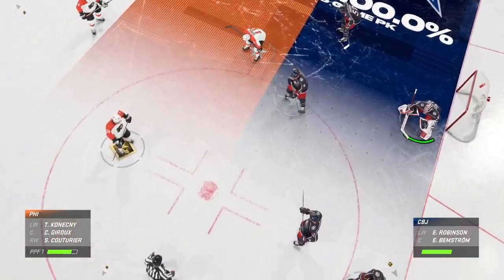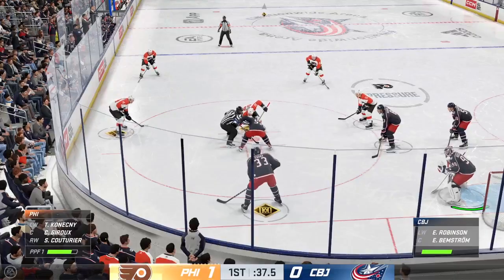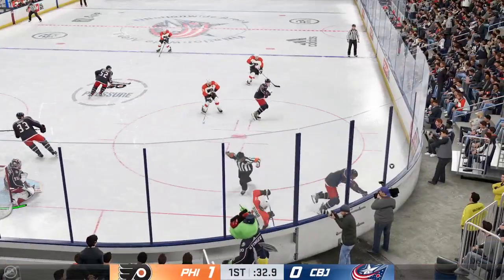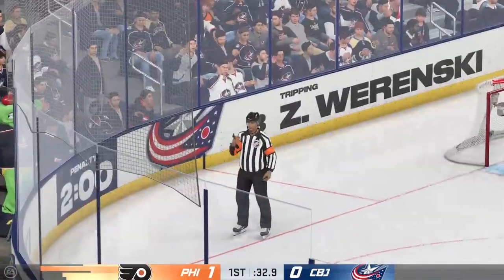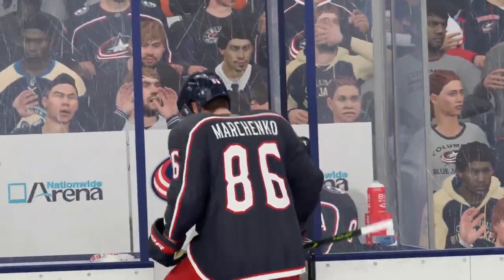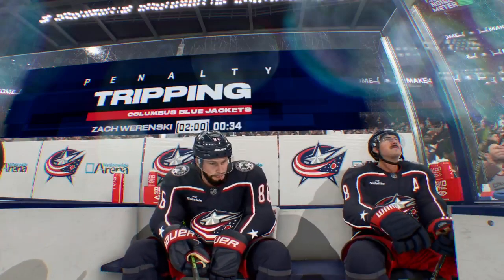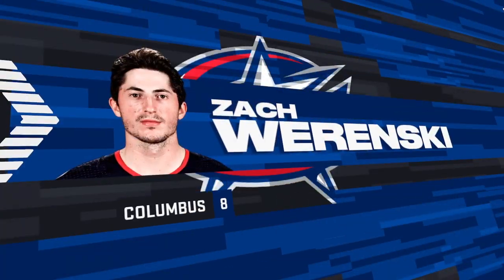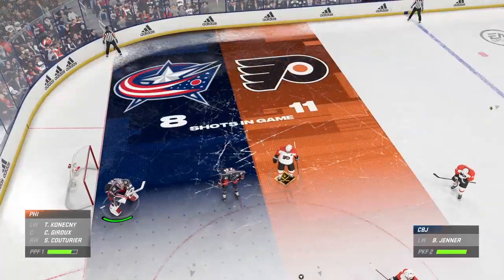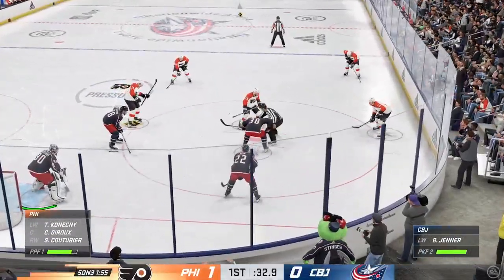Philadelphia's got another opportunity here on the man advantage. Columbus wins the draw. He's been tripped up, and we got a penalty coming up here. Let's see what the official makes for the final decision. Tight game at the end of a period, and you take a penalty. Your PKers have to come up huge and get you to the intermission. What an opportunity for the power play here. They've got lots of time to work this 5-on-3.